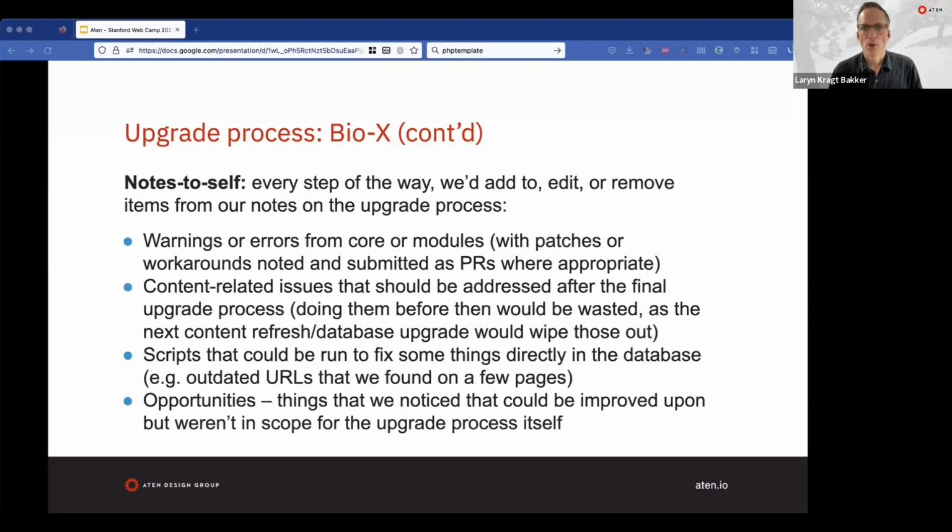As we went every step of the way, I tried to add to, edit, remove items from a notes to self document. And this could be things like warnings we came across or errors. And wherever possible, we would submit a patch to core or to a module so that would become incorporated in, and others wouldn't have to run into the same issue.